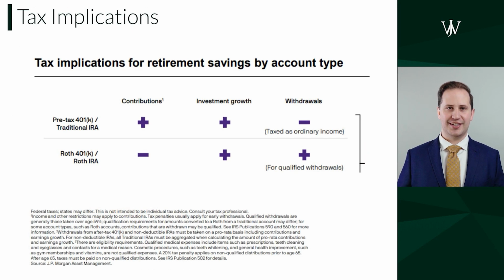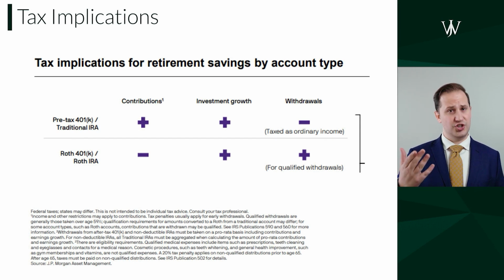Two common questions I get are, should I contribute pre-tax or Roth? I thought I couldn't contribute to a Roth because I'm above the income limits. Is that not true? While it's true the Roth IRA contributions phase out at higher income levels, that doesn't apply to Roth 401k contributions. Regardless of your income, you can still contribute to a Roth 401k. The real question is, should you?